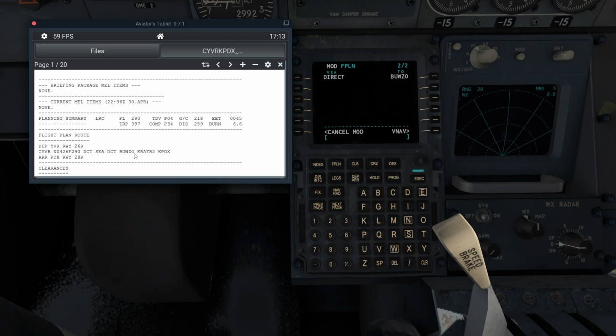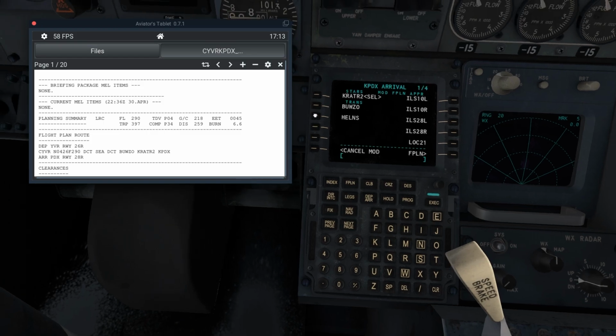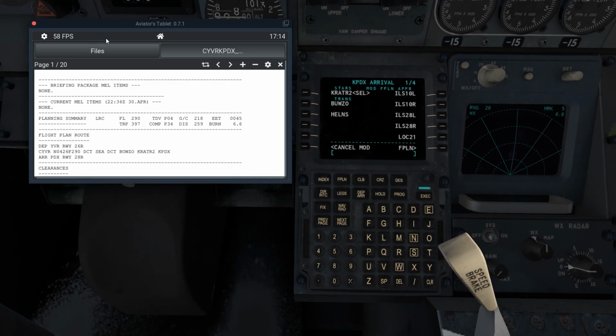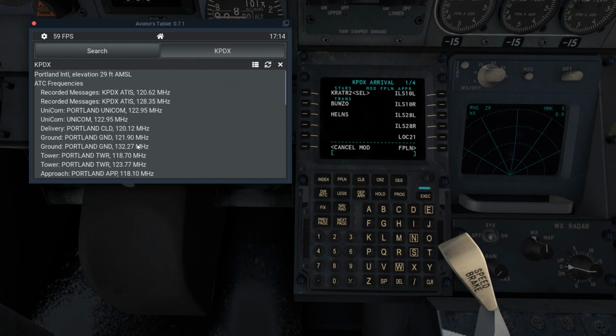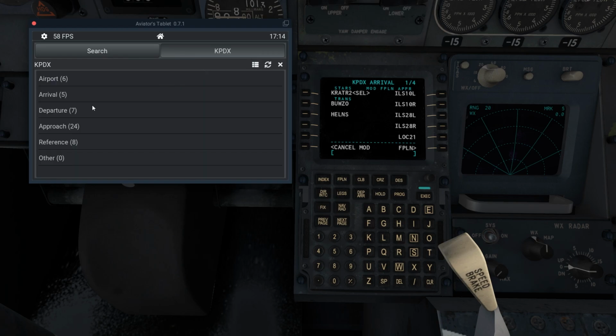And that will be the start point for the STAR into Portland. And it's such a short trip that I'm actually going to enter that now. So it will be the Crater 2 STAR. A lot of the STARs into Portland seem to be volcanic in their theme. And this is the part where I actually need to pull up the chart for this, see what we're actually doing here.